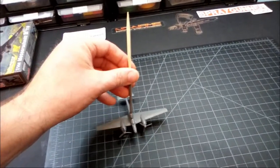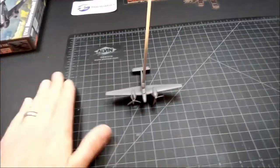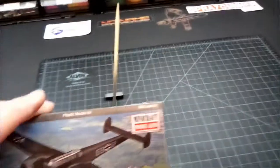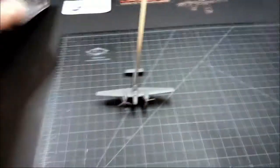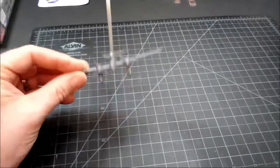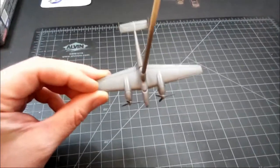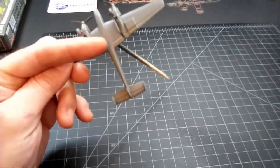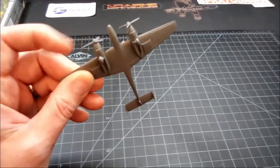And then another kit that you guys haven't seen yet. I did release the unboxing, but I have hours and hours of filming to go through and edit down. This is the Mini Craft model kits, 1/4 scale Messerschmitt BF 110. And I love these little 1/4 scale kits by Mini Craft. This went together very well. There is a ton of detail in it that just surprised me. And I've finally got it primed, and now it's ready for paint. I had to do a bunch of filler here on the underbelly, and just a lot of different things, and the propeller spin.